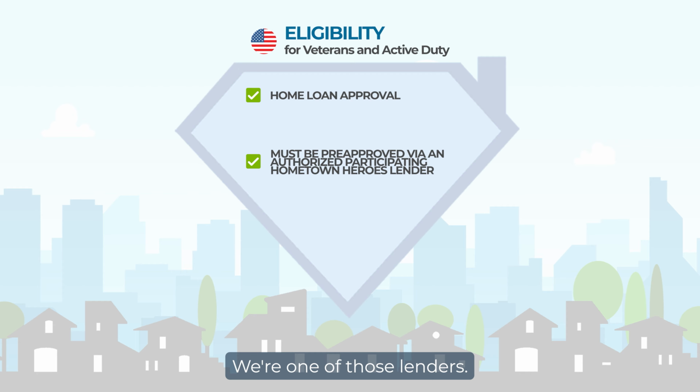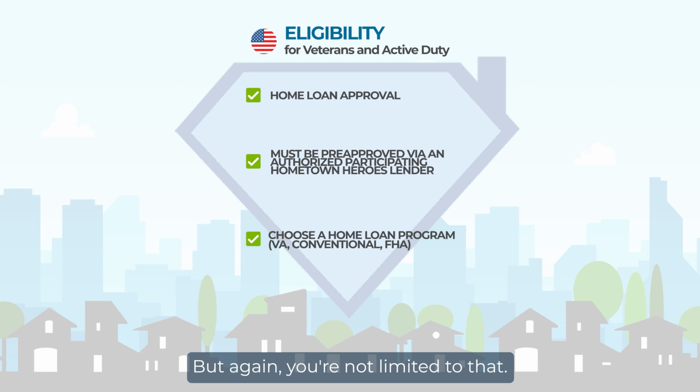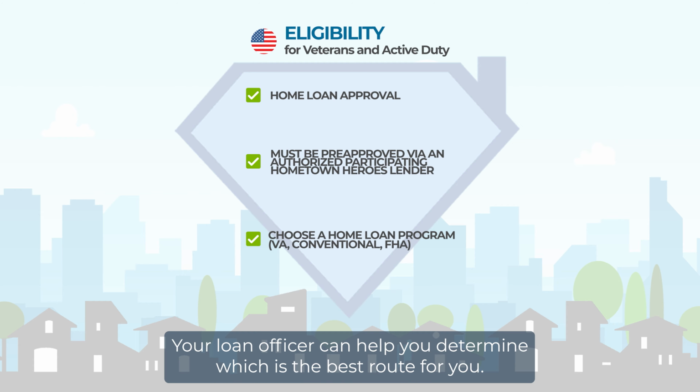We're one of those lenders. When you're a veteran, we'll usually approve you for a VA home loan. But again, you're not limited to that. You can also choose a conventional or FHA loan. Your loan officer can help you determine which is the best route for you.